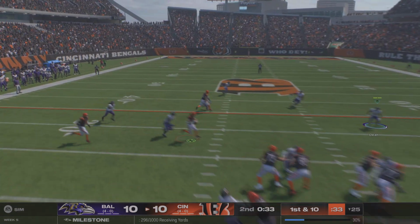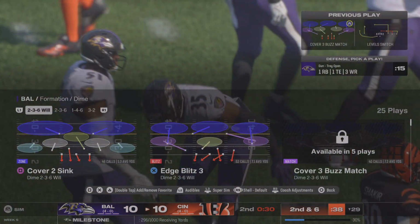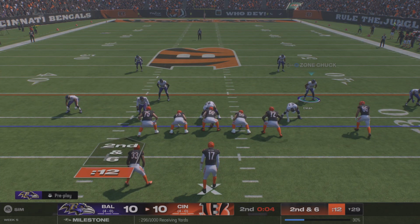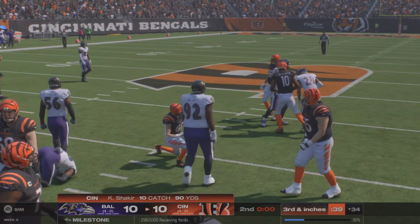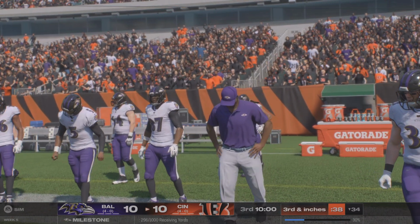On 1st down, it's Allen. There's that man again. Another catch. Here's a 2nd and 6. One final throw before the break. And he's going to be taken down as time runs out on this 1st half of play.